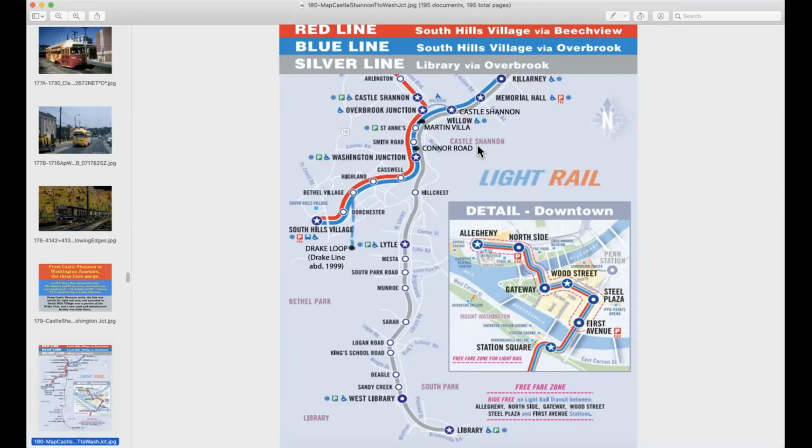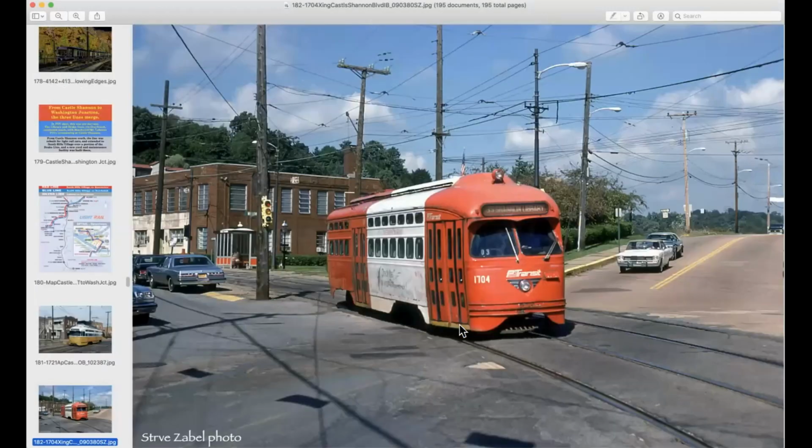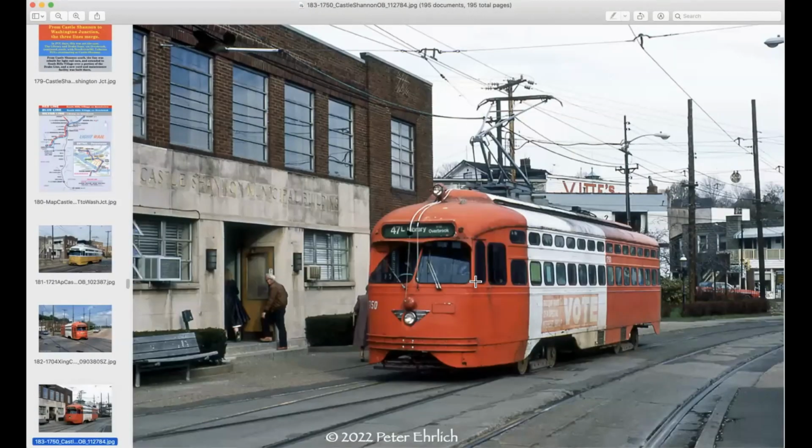Approaching Castle Shannon Municipal Building. Now this was the next to last corporate livery of PA Transit, a very attractive yellow and white car. Unfortunately, that did not save the car from retirement in 1987. But there were a number of cars that were painted that way. There's an inbound shot at Castle Shannon. The municipal building is now torn down.